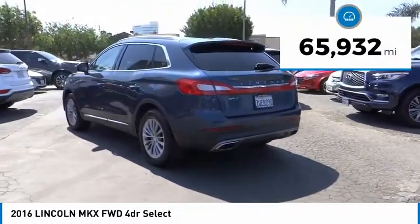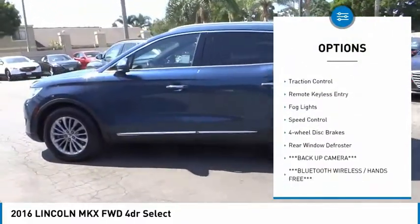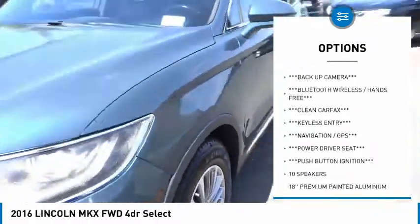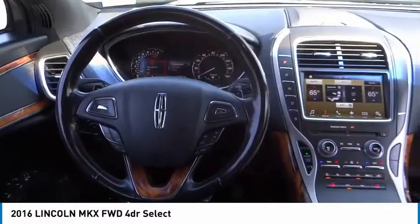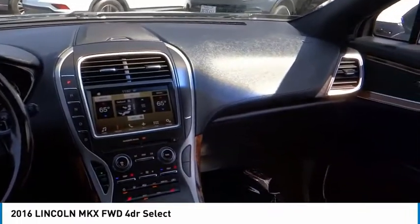Here are some of this vehicle's great options: electronic stability control, alloy wheels, power lift gate, brake assist, traction control, remote keyless entry, fog lights, speed control, four-wheel disc brakes, rear window defroster. Wouldn't you look great in this vehicle? Stop in today and see for yourself.